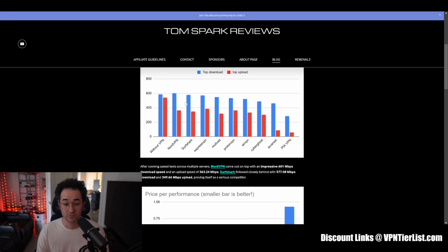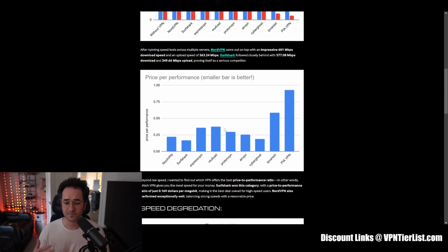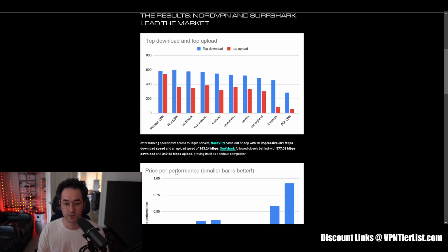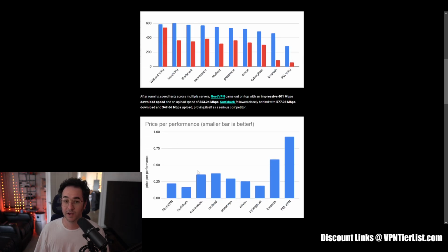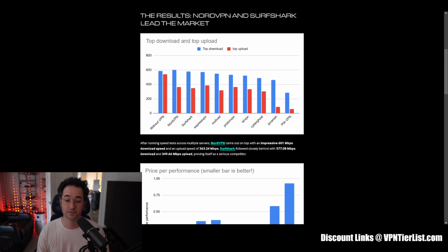It's ranked number 2, just a tiny bit below NordVPN. So Surfshark was a clear value proposition here. And if we're not looking just at value, NordVPN was the fastest, and it has a very good value too. So Surfshark has a little bit better value, a little bit less performance. NordVPN has a little bit more performance, a little less value. So that's very interesting to see.